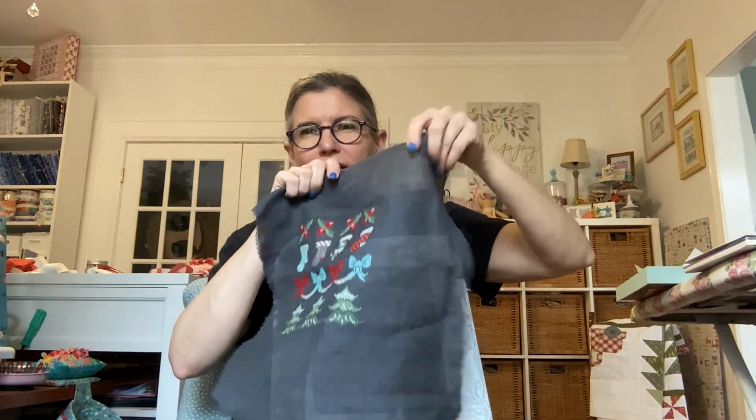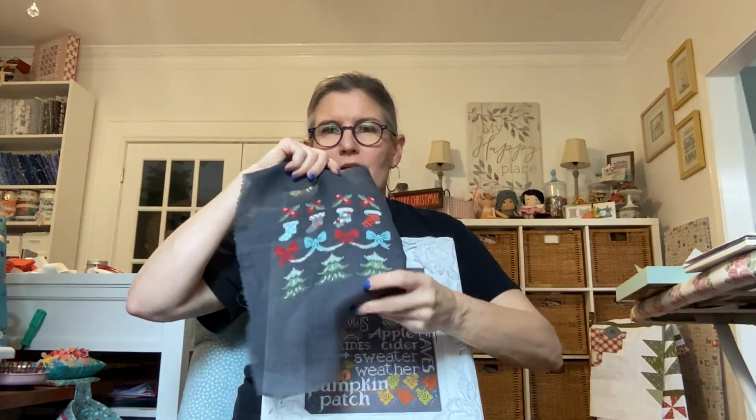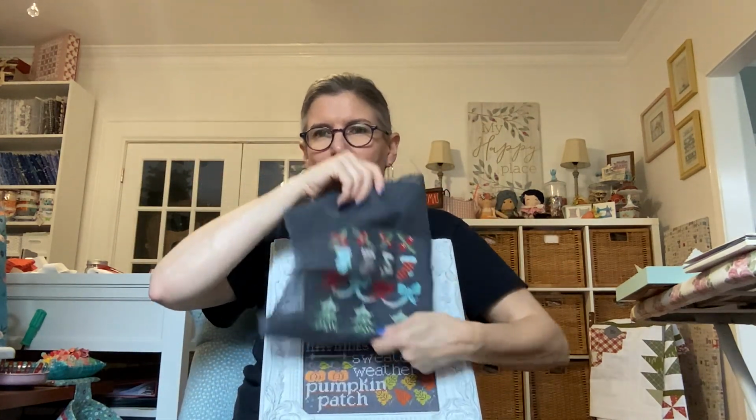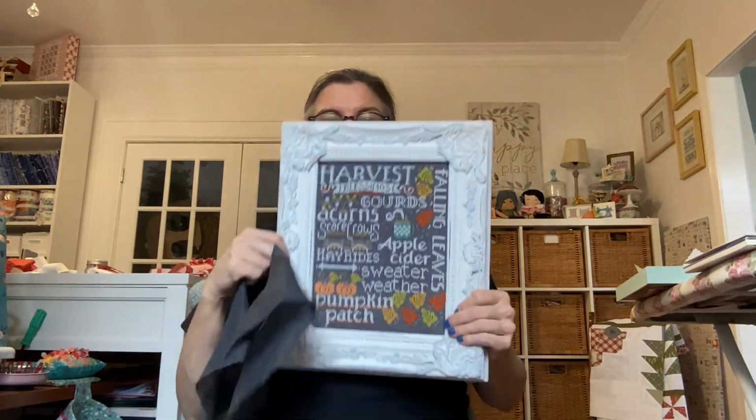I looked for another frame for it and I just can't find anything, and I need something to replace this. So this is the size of it. There's going to be a lot more black going around it. So I'll just have to make sure that I like it. But that's my plan right now. And then you'll see in my plans, I'm going to start the winter one of this.